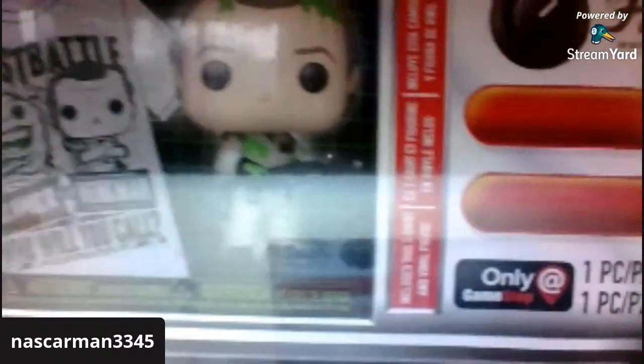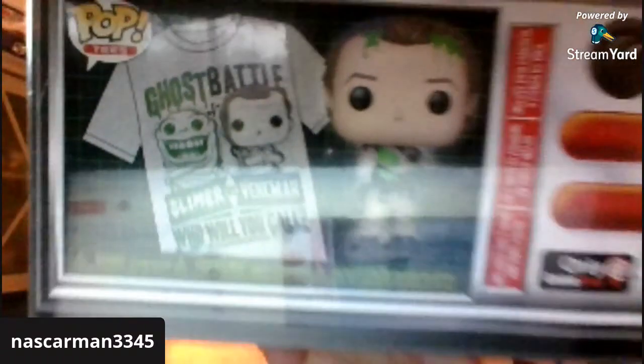$20. This is a Ghostbusters Pop figure and t-shirt, size 3XL. It's the Ecto Containment Center containment unit. It comes with Venkman all globbed up, and there's the t-shirt. I'm asking $20, guys. 3XL. Very hard to find something that's that big. Usually you always find the smalls, and this is the San Diego exclusive 2019, the Funko Insiders Club. $20. Anybody interested? Great deal, guys.